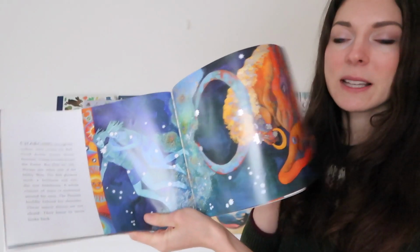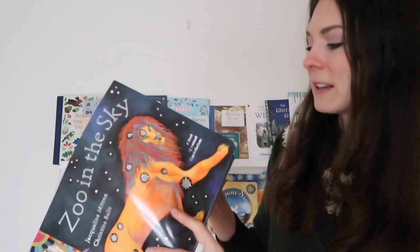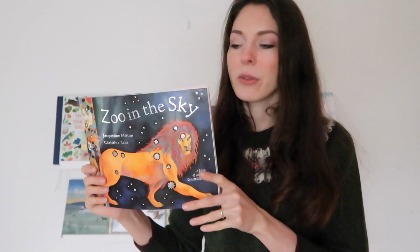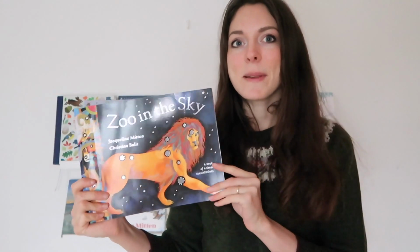It's very pretty, and I think while my children are definitely too young to understand the concept of constellations, I know that they will get so much from the rich illustrations in this and the animals, so I think it will be really fun.